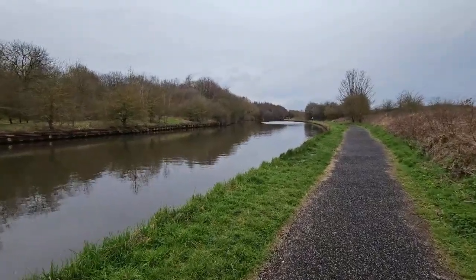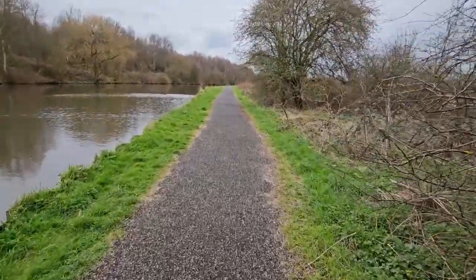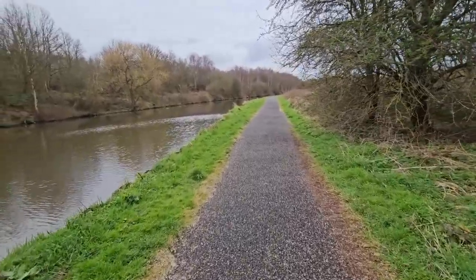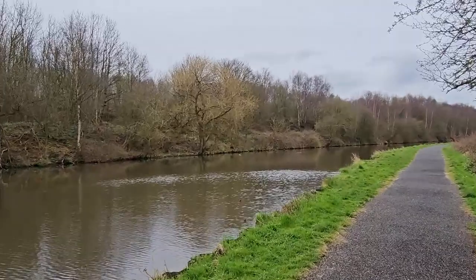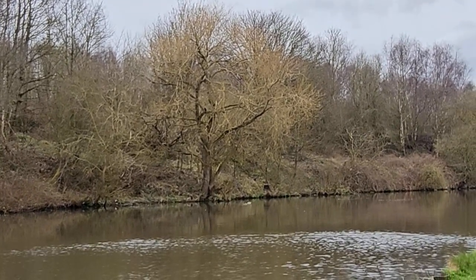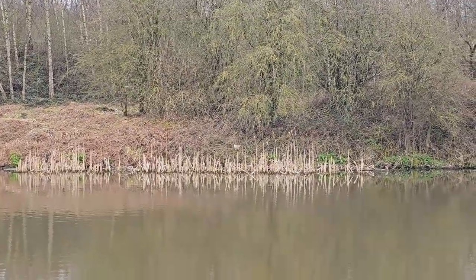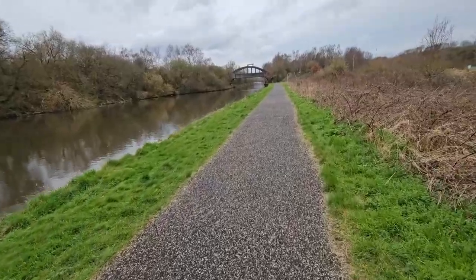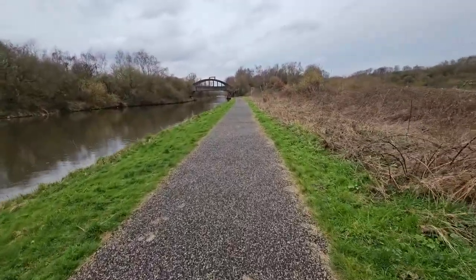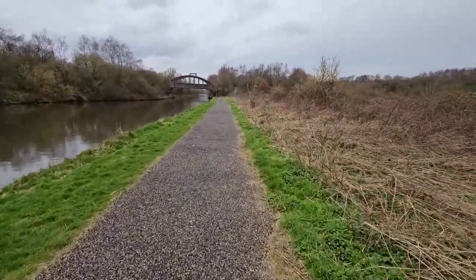Sort of out of Woodlesford now, heading towards Leeds. Lovely tree there. I've just seen people walking up to this, looks like an old railway bridge, but I'm just wondering if you can go back to Woodlesford down the other bank.